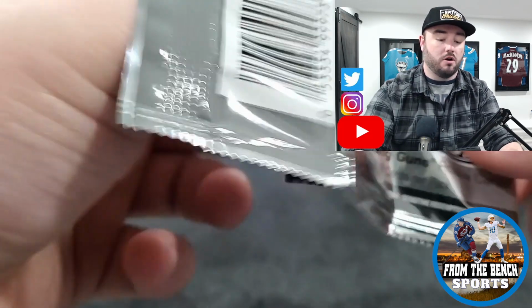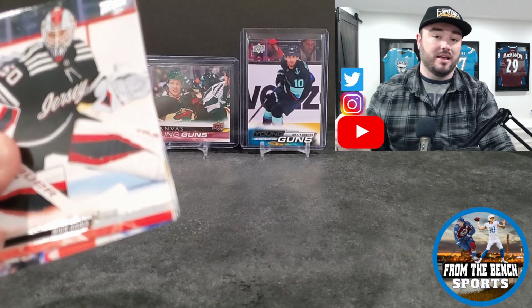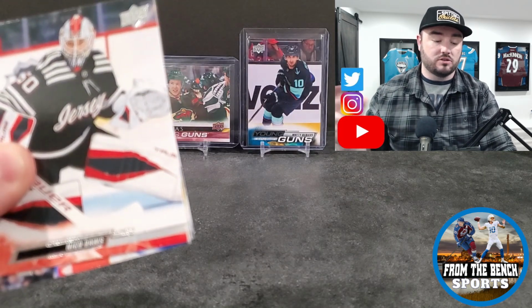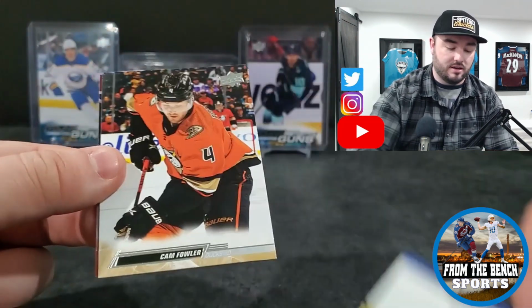So, for me personally, the big young guns I haven't hit yet. I haven't hit the Kent Johnson base Young Gun. I have hit the Canvas, so I've been fortunate there. Jack Quinn, I guess, for the Buffalo Sabres is the only one I haven't hit yet.